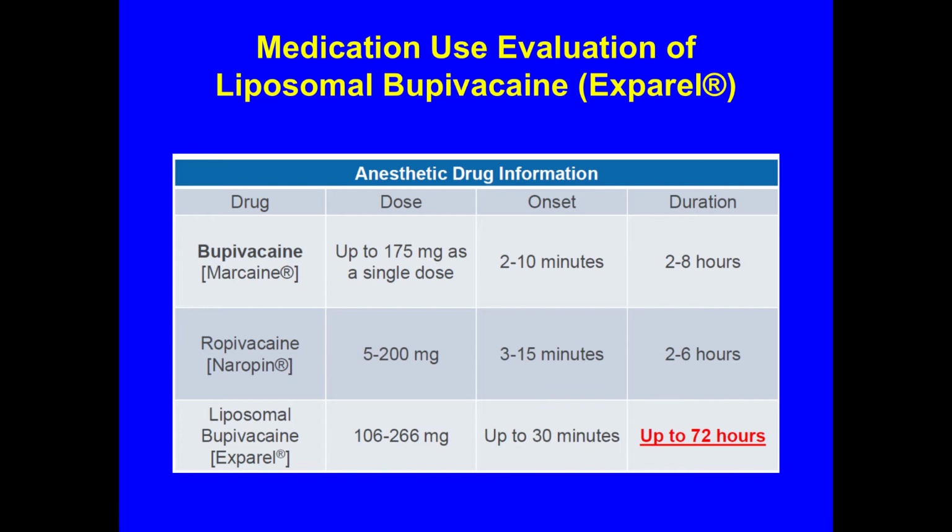So I won't go through this slide in a lot of detail. I'll just point out that the key point on this slide is this duration. Both of the other more traditional local anesthetics, bupivacaine or ropivacaine, have a substantially shorter duration, and the rationale for use of this more expensive agent is that the duration of the anesthesia provided after the surgery is longer, with less pain, the ability for patients to get up and move faster, and less need to use opioids to treat pain during that therapy.